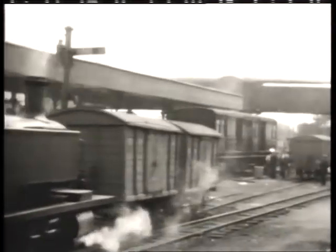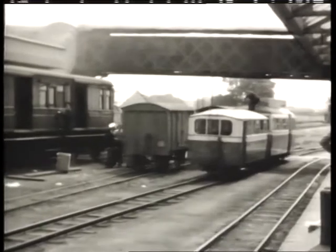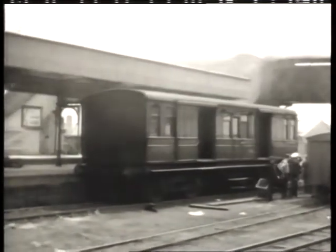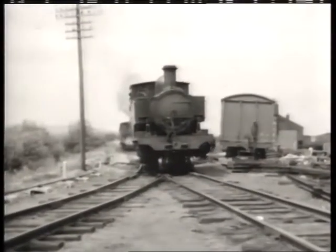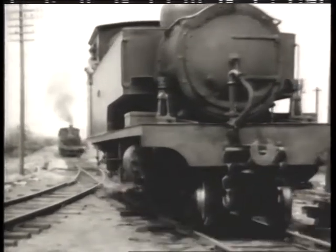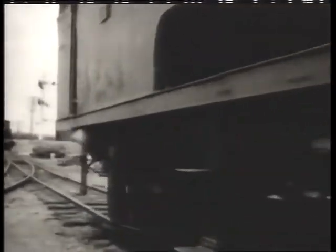Mail for destinations in County Donegal is being transferred from the Great Northern van to narrow gauge wagons on the adjacent track under the supervision of the customs official wearing the white topped hat. We now leave Strabane to see something of County Donegal's other narrow gauge system.